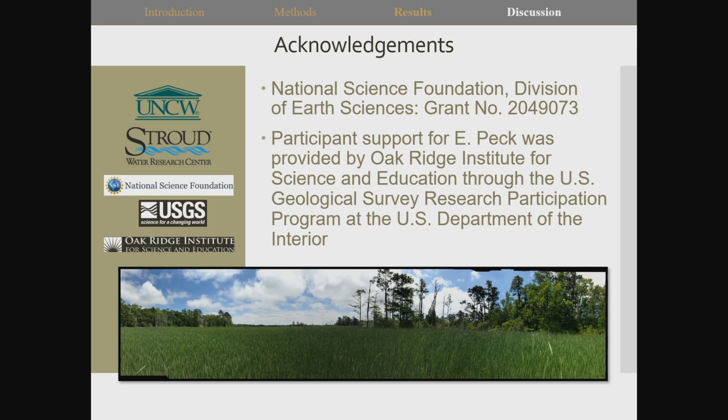Because we didn't have any SPARROW data for those 2 regions. They were determined by the hydrologic unit code, the watershed boundary. Yeah, that's a USGS watershed boundary.